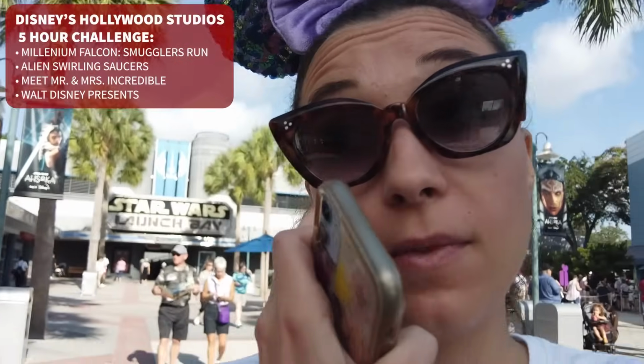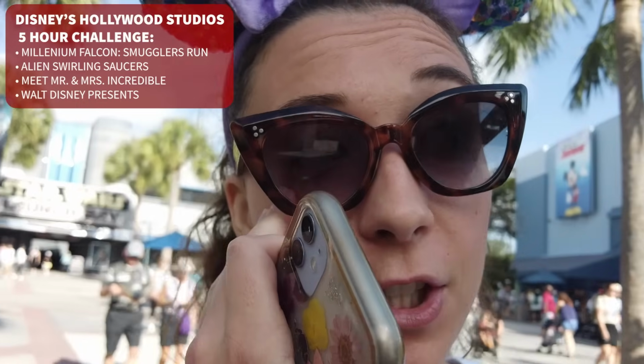So many things are happening right now. Just walked out of One Man's Dream, which is the show about Walt Disney, which got me emotional. But also, Disney World at Halloween time is just weird because I never know if someone is an actual Disney character or if they're in costume. I'm walking behind Indiana Jones. He came out of Star Wars Launch Bay. And at first I was like, that's a really cool costume.